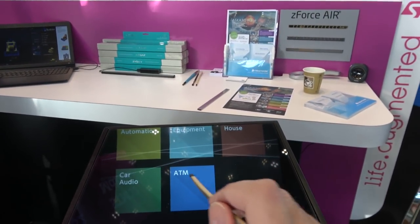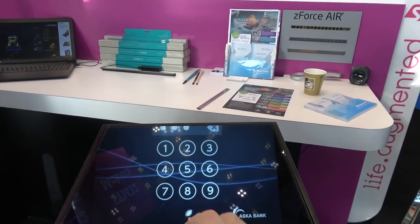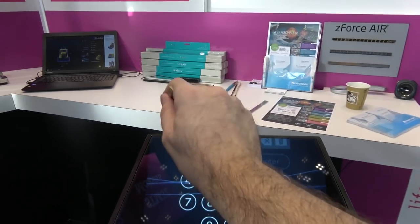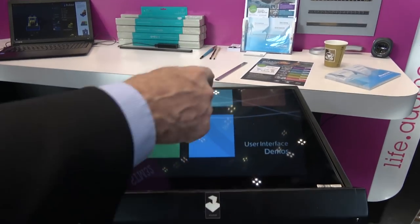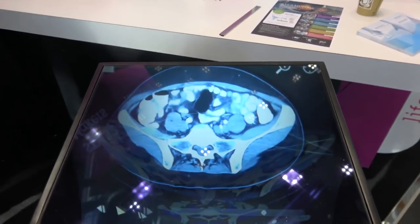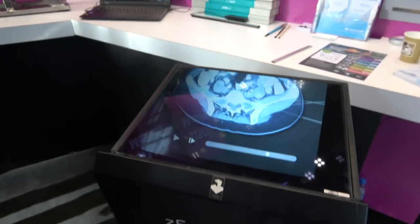The menu system comes up. I want some cash, so 500. All right. Okay. That's fine. Cool. So it could be medical, like an X-ray, if you really want to manipulate it and you don't want to get your hands contaminated. So it's a really interactive technology using the best out of ST.